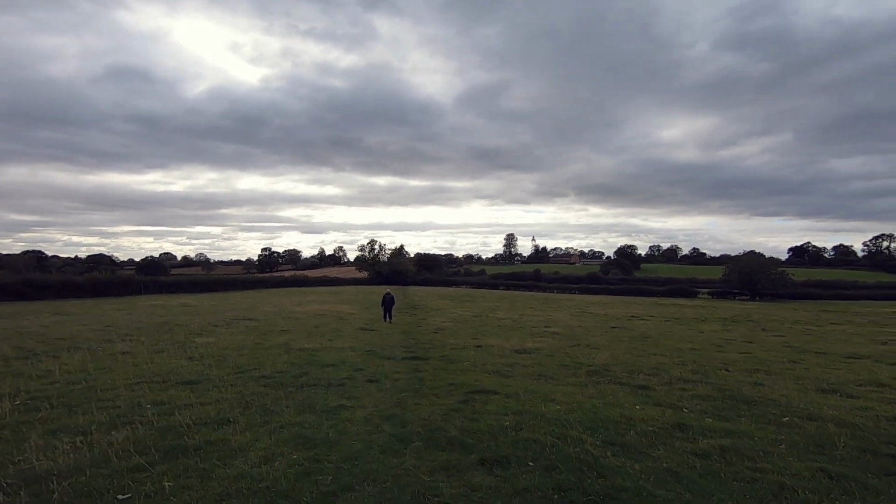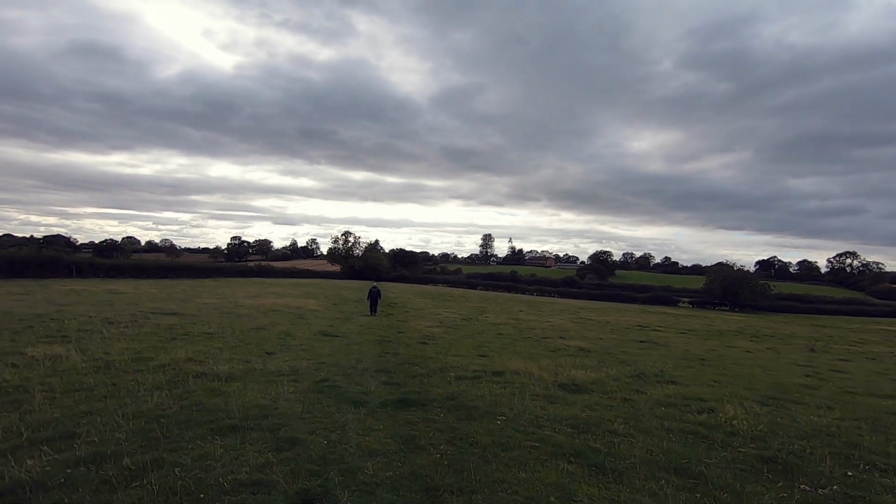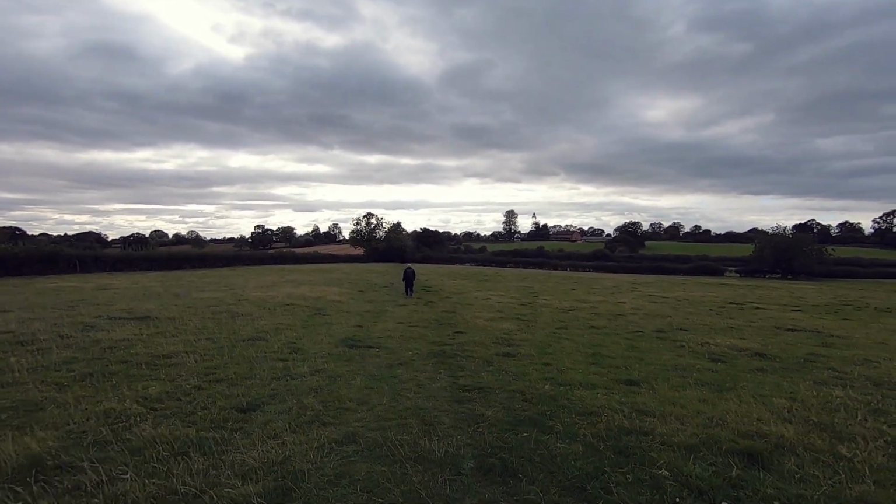Well, it's gone a bit more overcast now. It's a bit windy again, it's getting chilly again. Well, not too cold, not as cold as it was earlier.